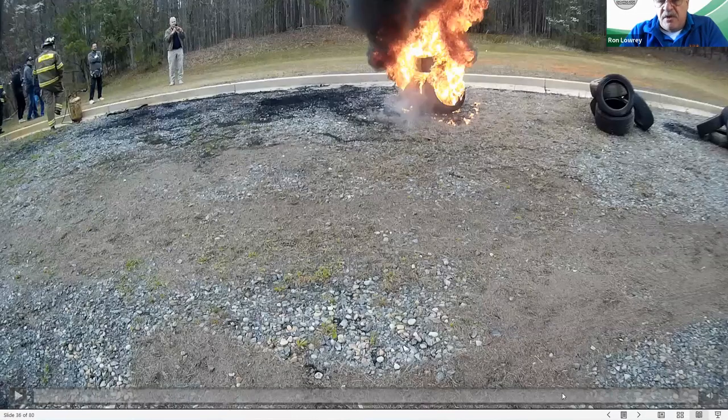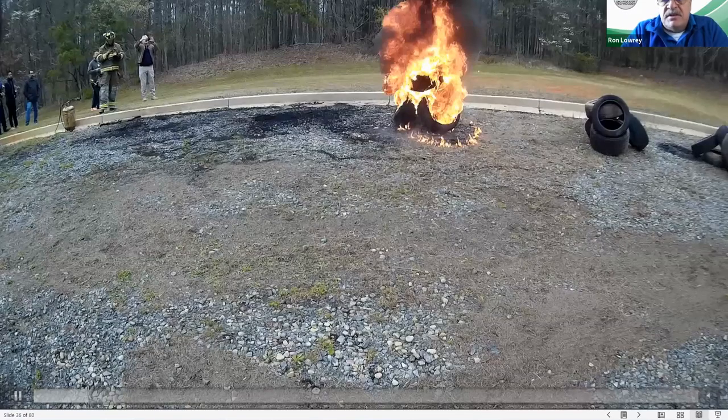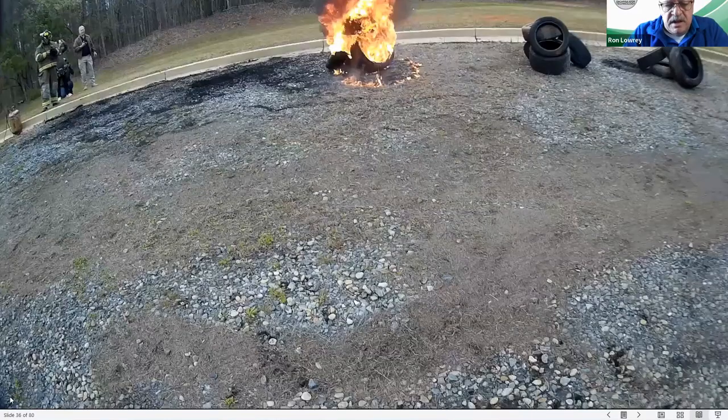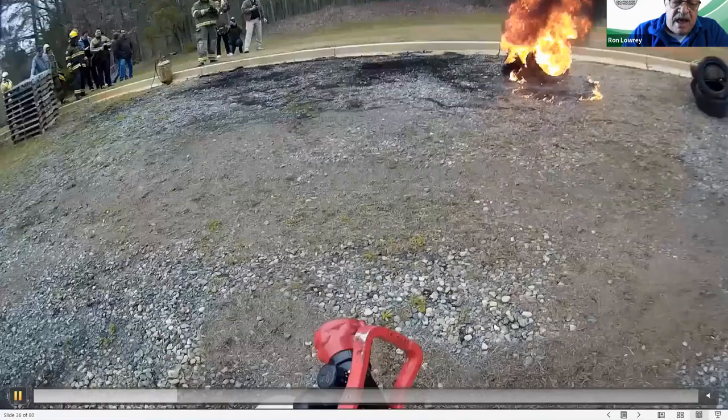So a really good video here I'd like to show, let me get this minimized here completely. There we go. To show what we're talking about with that interruption of vapor phase combustion. So as you can see, we have 5 burning tires, heavy black toxic smoke. So I draw your attention to the smoke. Just keep your eyes on that heavy black smoke.